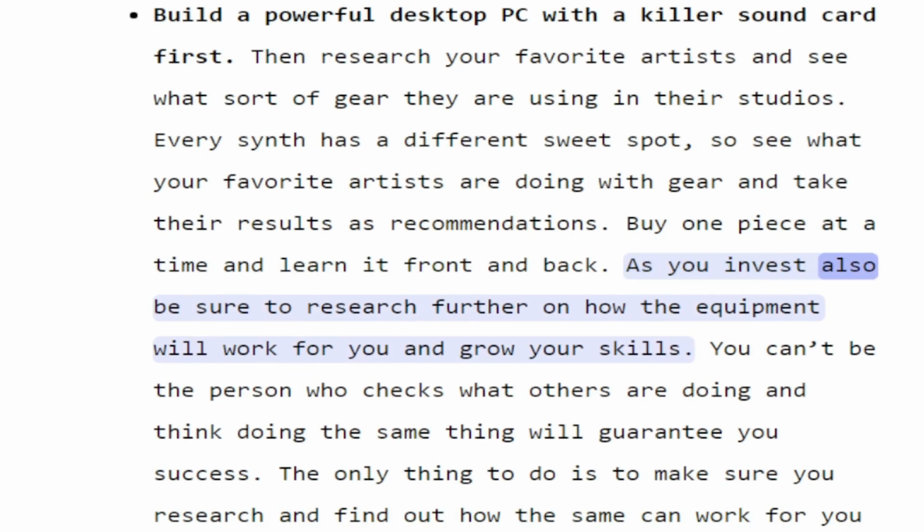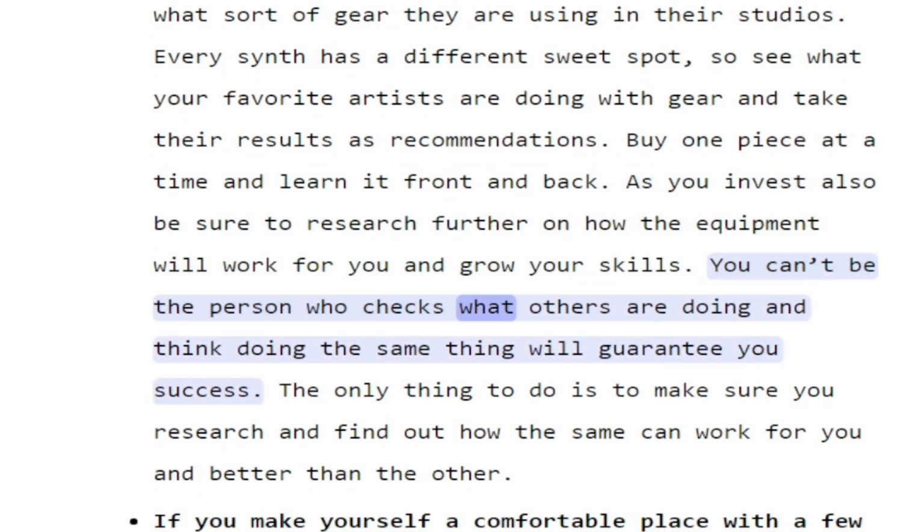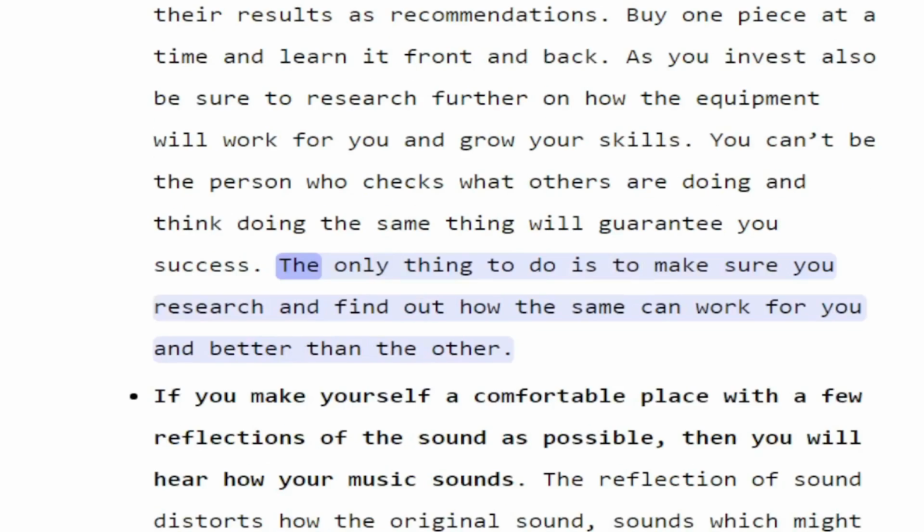As you invest, also be sure to research further on how the equipment will work for you and grow your skills. You can't be the person who checks what others are doing and think doing the same thing will guarantee you success. The only thing to do is to make sure you research and find out how the same can work for you and better than the other.